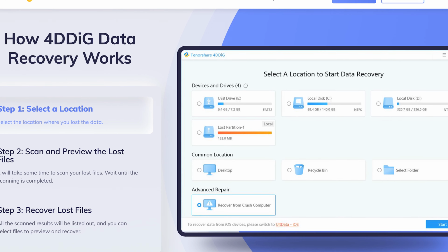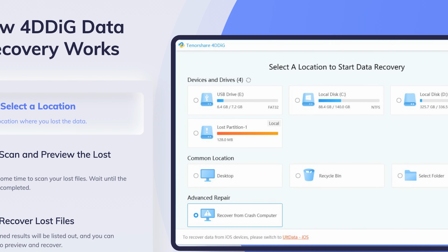So guys, there you have it. In pretty much 3 easy steps, I was able to recover my files that I had on my external USB drive. I put them into the trash, emptied the trash, and 4DDIG was able to recover them. That is pretty impressive.